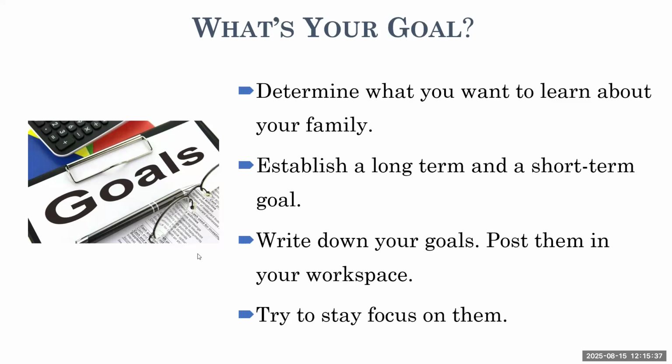So you really just want to try to stay focused on the goals as much as possible, but it's okay if you follow what they call a bright, shiny object. If you go down a rabbit hole, just remember to try to work back toward your goals and try to achieve those.